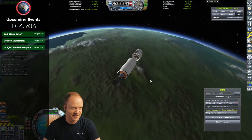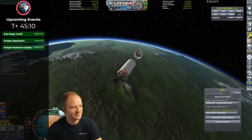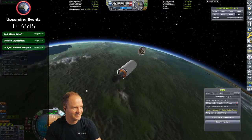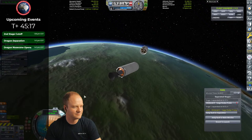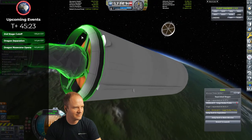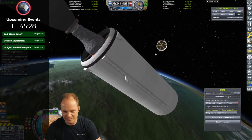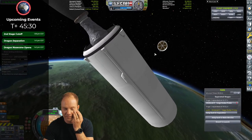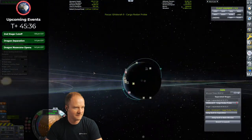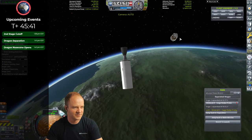All right. So here's our second stage. We switch back to the second stage. You think we could land the second stage? I don't know. There we go. You can see little tiny RCS thrusters on the second stage. Let's see if we can flip this around. So there goes our Crew Dragon.